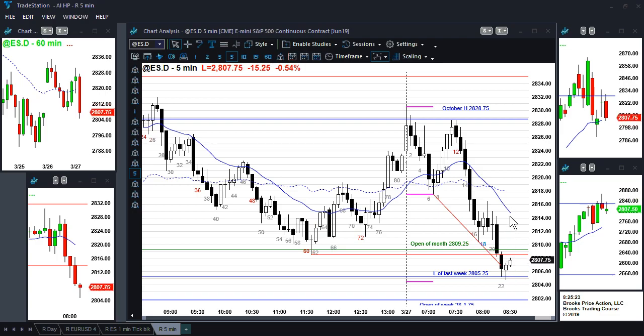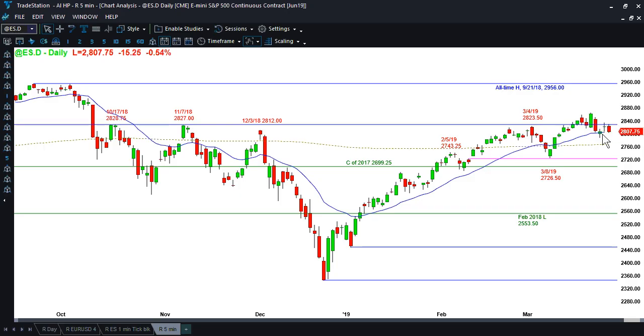Looking for a couple legs up to the moving average and 21 high. I would get out of shorts here. And bulls, they can buy. If they want higher probability, they wait for 2 or 3 bull bars. Remember, yesterday is not a good looking sell signal bar on the daily chart. We have 2 dojis, and we're at the daily moving average.